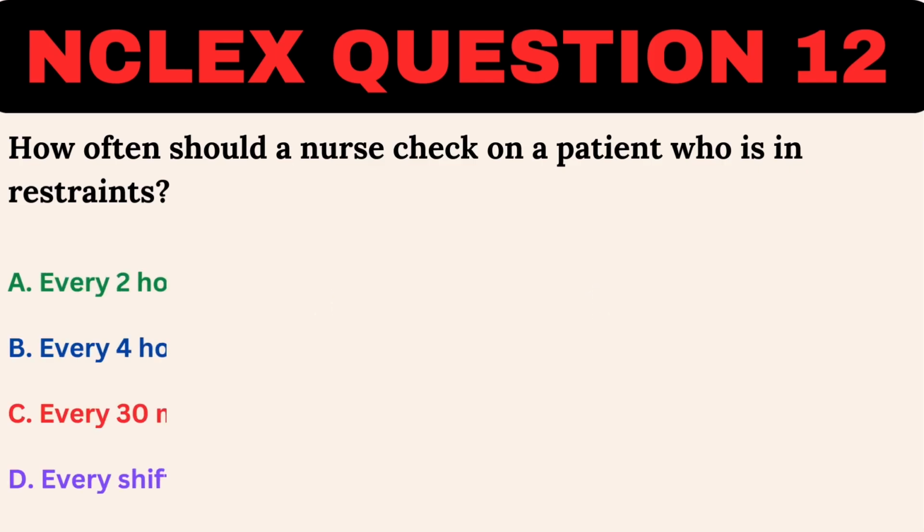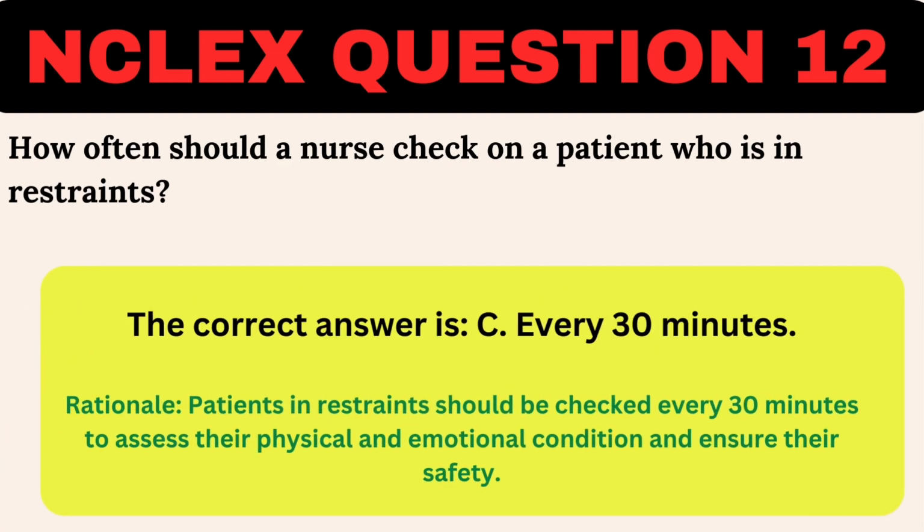How often should a nurse check on a patient who is in restraints? A. Every 2 hours. B. Every 4 hours. C. Every 30 minutes. D. Every shift. The correct answer is C. Every 30 minutes. Rationale. Patients in restraints should be checked every 30 minutes to assess their physical and emotional condition and ensure their safety.